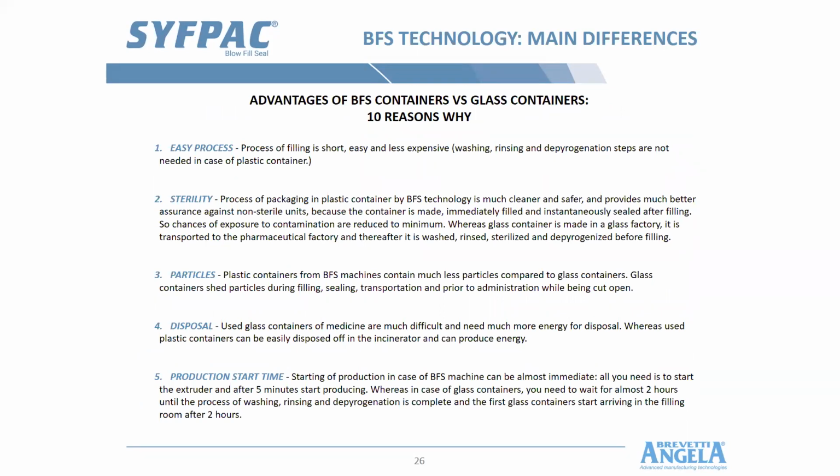So if we look into the advantages of blow-fill-seal, the process is easy, short, and less expensive. Sterility assurance is very high, one of the highest in the industry. Particles: containers from the BFS machine contain much less particles compared to glass containers, because glass sheds a lot of particles when they bang with each other.